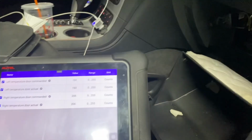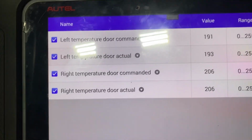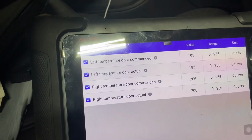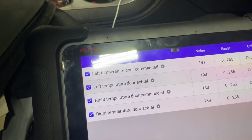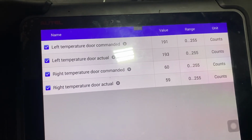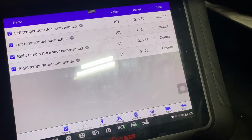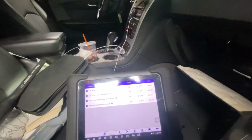All right, so I just replaced the actuator. You see, I brought up some live data. We're going to be looking at the right side again. I'm going to command it colder or warmer. It's already cold. So crank it up to 60. You should start seeing the command drop. There you go, just dropped down to 60. Now you should see the actual follow suit. I can tell you already that we have hot air coming out here. I'm gonna finish buttoning this up, and then I'll give you a demonstration.